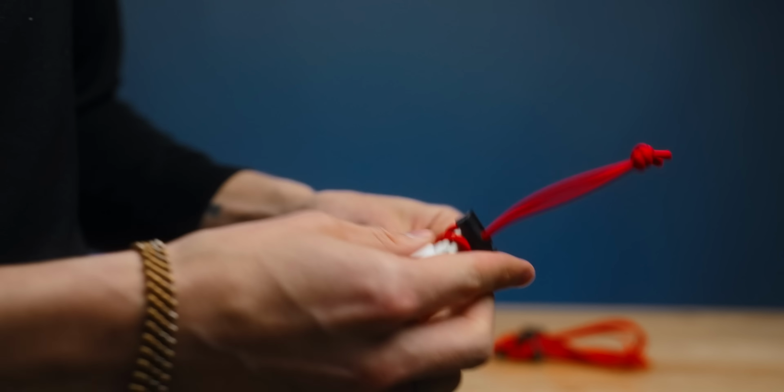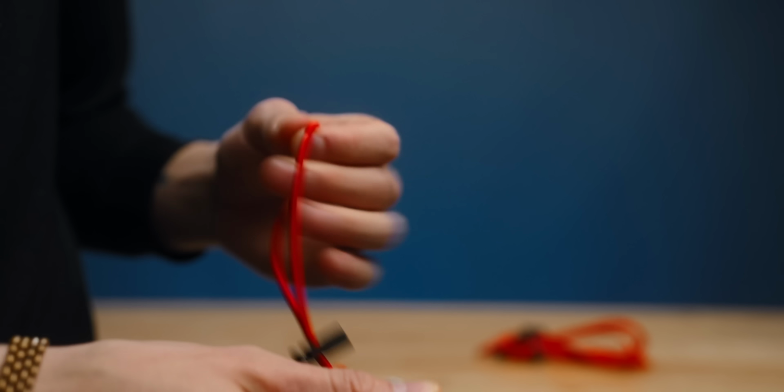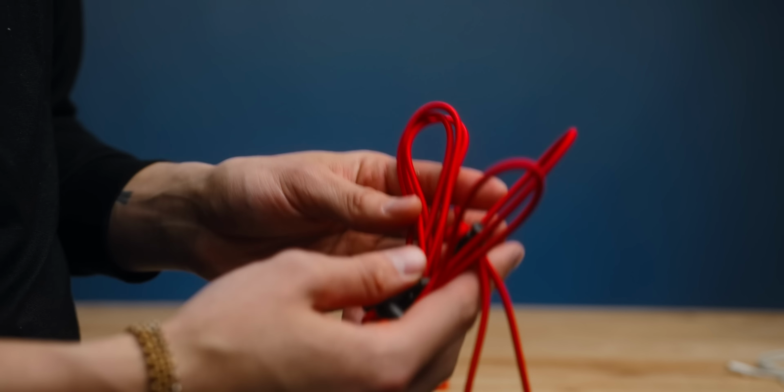I like these red ones because the red stands out. It makes it a little less hard to lose a cable or leave it sitting on a table somewhere, hotel room. You can get a 20-pack of them for like $7. Just go buy them. Go add them to your cart right now. You will use these. I feel like I've seen my fiance steal these from me, like for hair ties.